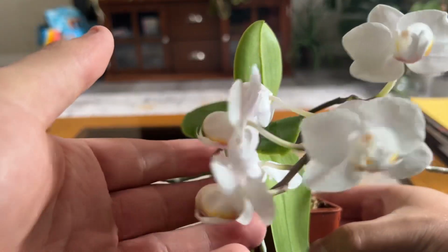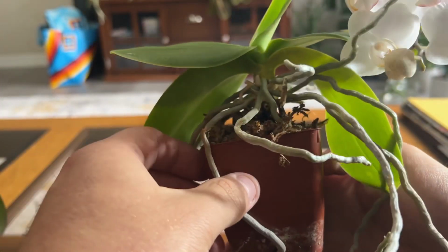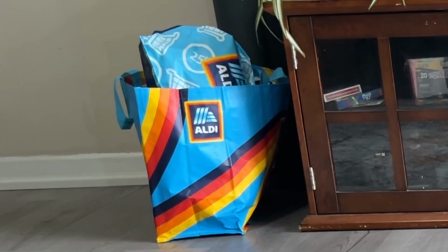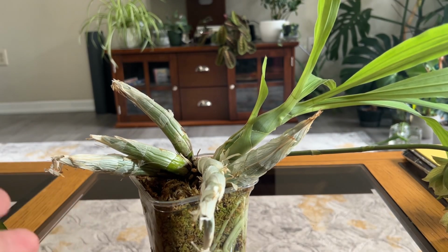And we also have this one right here, which is just a simple white one, but it's still gorgeous. I love this plant. It's doing very well. But we are not talking about these. Oh, I just noticed the Aldi bag right there. Here, hold on. We're talking about this one right here. And this is definitely not your average orchid.